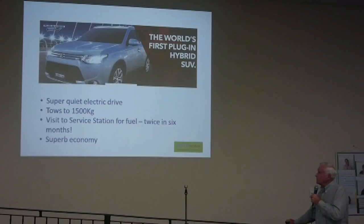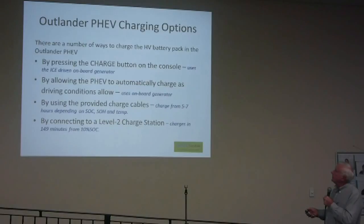Super quiet electric drive, which it is, as you know, tows to 1500. Our company car has been to the service station twice in 6 months. All documented, all data recorded. And superb economy. We're getting 1.1 litres per 100, and I use it in country and city, so it gets a good mix of urban and country cycle. It has not travelled interstate yet, but I'm expecting about 4.5 to 5 maybe.